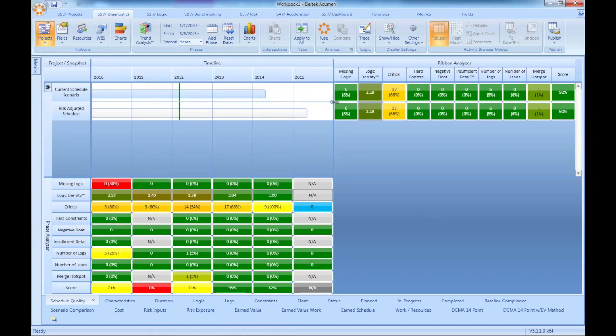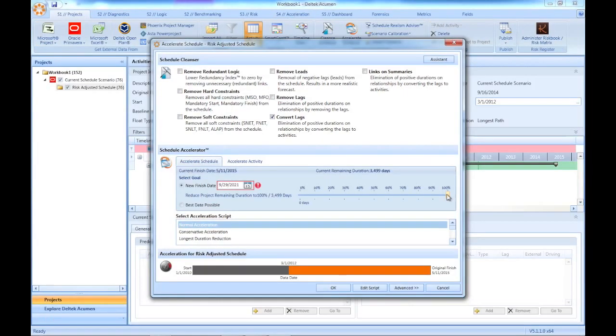I have a schedule open here in the Deltek Acumen suite. It's a good schedule, but after the team fixed some of the problems and added risks to the plan, it no longer meets the required finish dates. Here in 360, I can tell the system the date that I need the plan to finish. Then, through a rules-based methodology, the system will determine what and where the schedule can be changed to support this date. As the system works, it's obsessed with one thing: making the fewest number of changes to get the most schedule recovery. Now, I said rules-based.